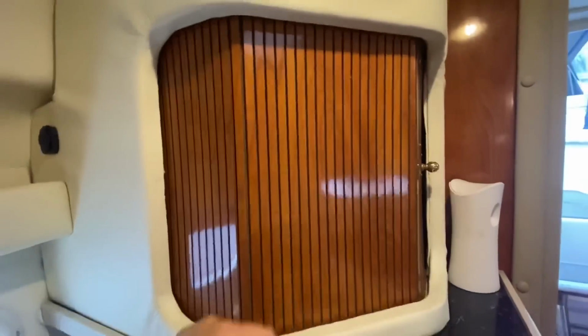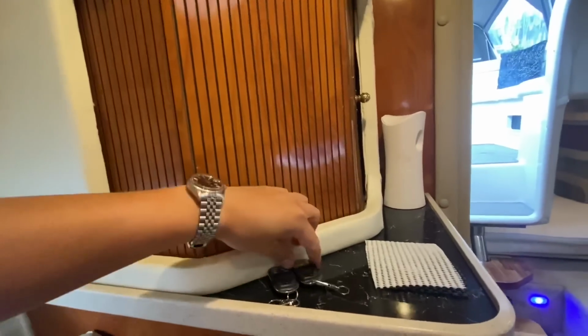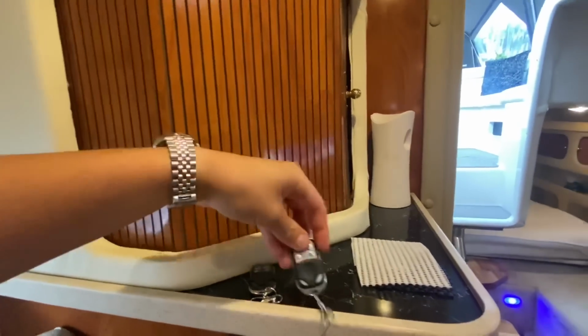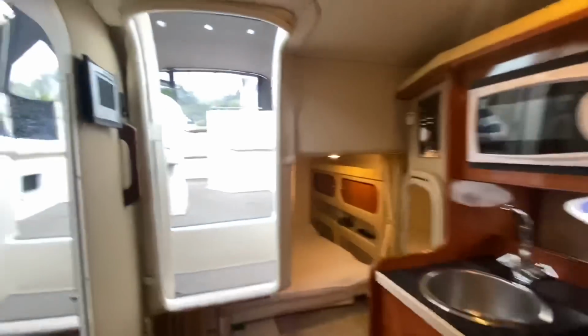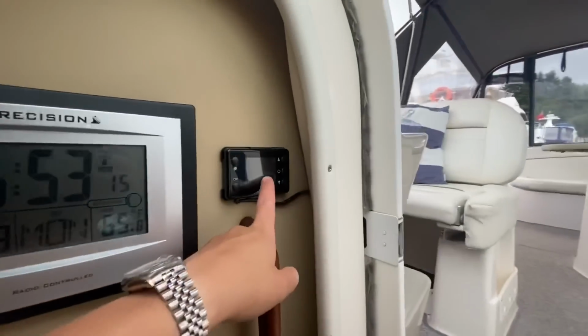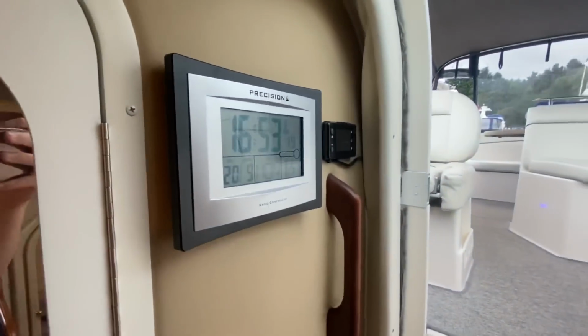Now we do have a diesel heating system on board. There are his and hers 2 remotes. Silver one for ladies and a blue one for the gents. There is also a master control for that right here, and then a clock in case you lose track of the time. Time flies when you're having fun, they do say.